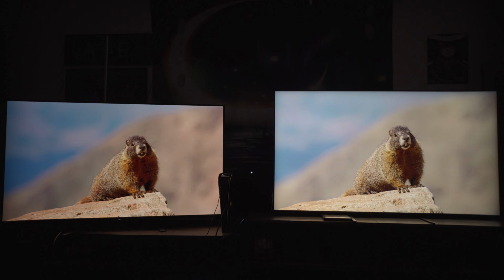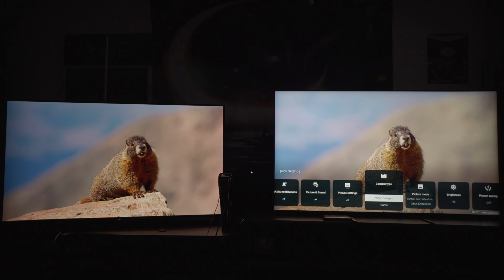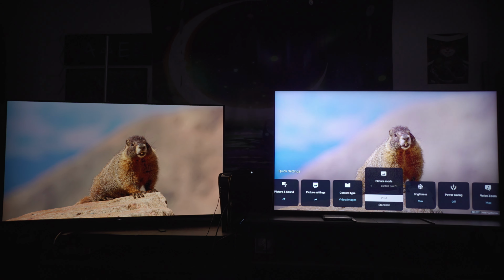I'm going to pause right here. Now, there are those that might think I'm being unfair, to which I'll tell you I brought the Sony Bravia 9's picture quality to its brink, to its peak, and to absolutely the best it could get. But now, I also want to show you, I'm in content type video, so we're not using PC mode or game mode, and this is my IMAX enhanced creation, okay? These are my settings. This is what it would have looked like out of the box, though.